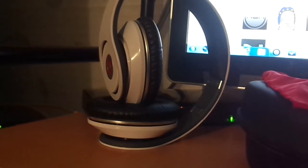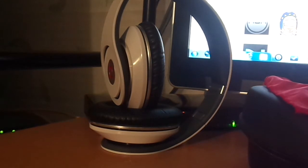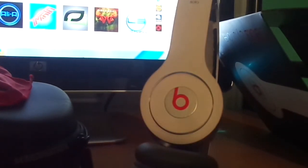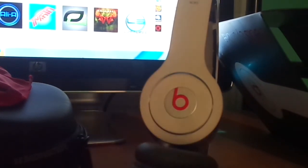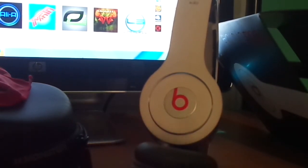The pros: sounds better, looks better, over the ear, noise cancellation. The cons: they require batteries, they are much more expensive, and they are bigger. The pros about the solos: they're lighter, don't require batteries, and they still provide better sound than the Apple headphones or any other normal headphones you would get with an iPhone, Android, iPods, stuff like that.